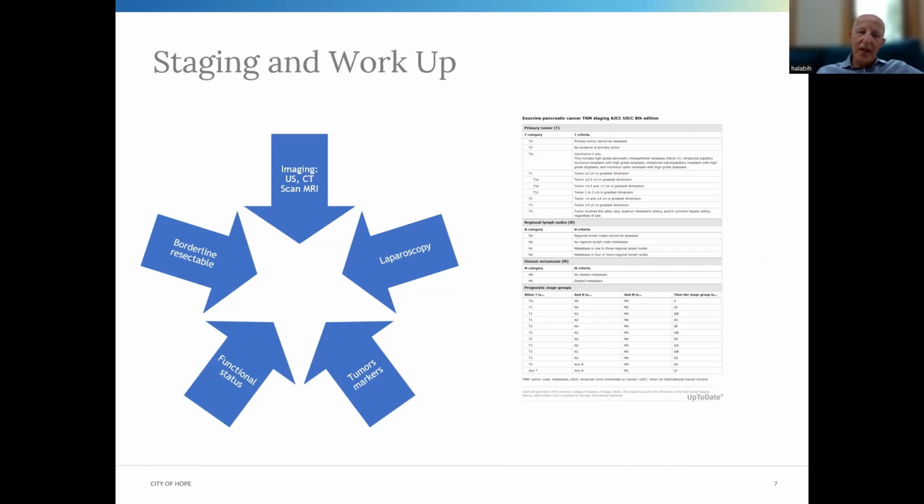As far as the staging, I'm not going to go into detail about it, but there are 5 stages from 0 to 4. It's unlikely to diagnose pancreatic cancer at stage 0. And as you know, as we progress to stage 4, that means the cancer has spread outside of the pancreas itself, and at that point it's stage 4 disease. In stage 2 and 3, maybe there's an involvement of lymph nodes. And whenever we think lymph nodes are involved, there's always more indication for systemic chemotherapy before surgery.